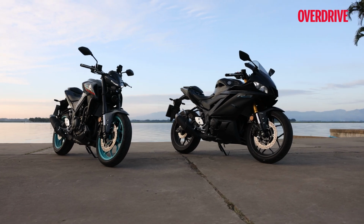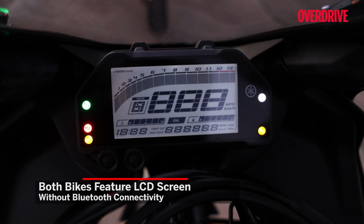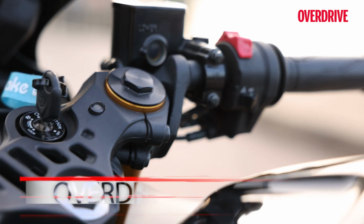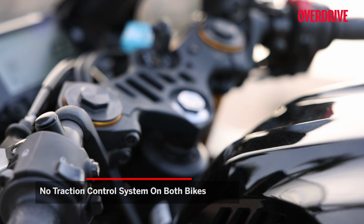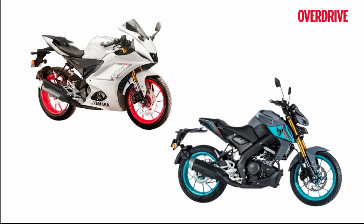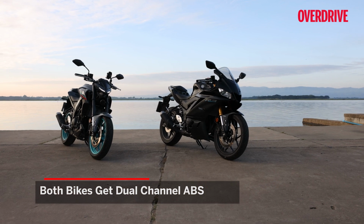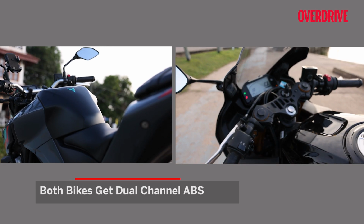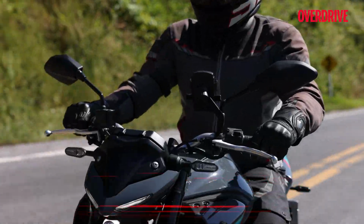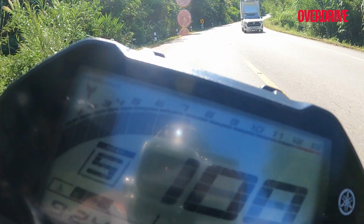Now both these 300cc Yamaha models get the same rather simplistic LCD screen, so there's no lively TFT screen and no Bluetooth connectivity option as well, so that's a bit of a downer. And the odd bit is that both miss out on traction control, a feature that is available on both the smaller displacement R15 and MT-15 models out here currently. These two do get dual channel ABS though. There's a slipper clutch on both bikes as well, which helps keep the lever light on the go and very stable while downshifting aggressively. But I would have fancied having a quick shifter on there as well, given the dynamic character of both these motorcycles.